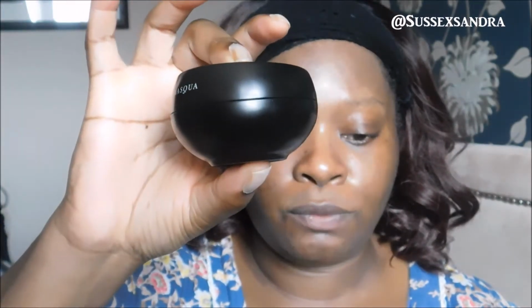So let's do the other one. This is the Illamasqua Matte Veil Primer. Let me get it up on my website. This again I bought from Cult Beauty as well. I think I bought it from Cult Beauty or Feel Unique. I can't remember which one I bought it from, but I will put the correct details down below.